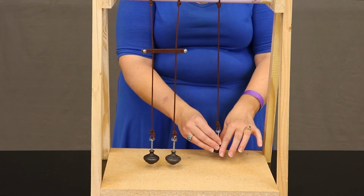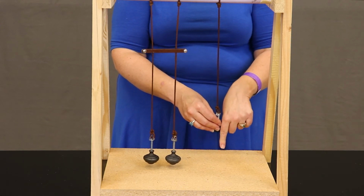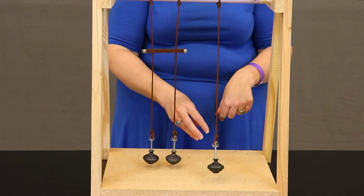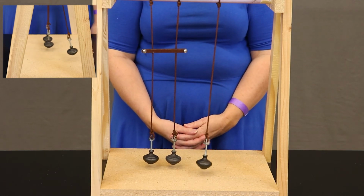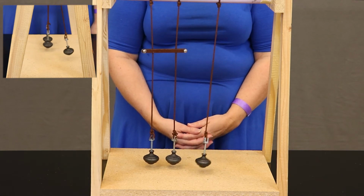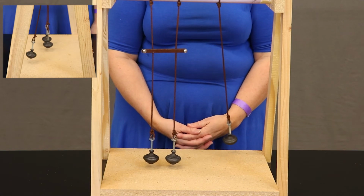So I'm going to pull this one back. And notice, he's off the ground. If we would draw a force on him, it'd point straight down because that's gravity. So that's his potential energy as I'm holding him back. When I release him, his potential energy is then going to turn into kinetic energy. So you can see he's swinging back and forth. That is now, he is experiencing his kinetic energy.